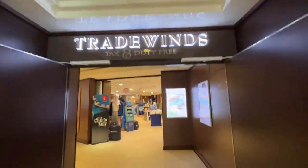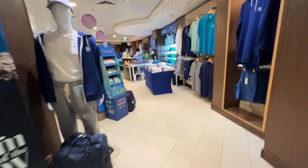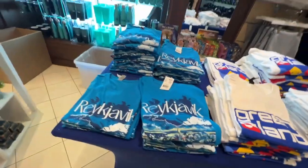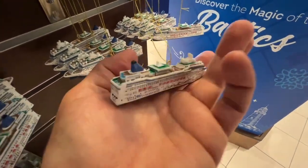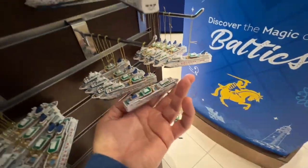Here's the tax and duty free place. Get merch from the different ports. You can even get little Norwegian Star ships.